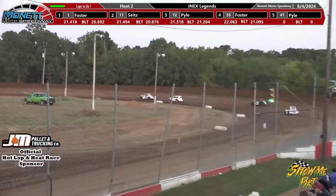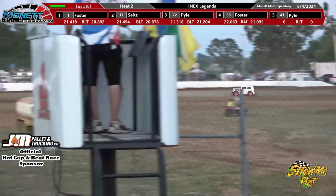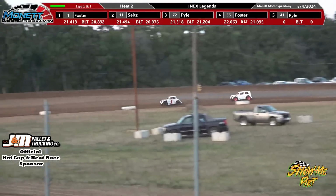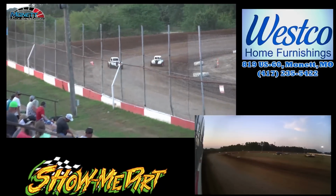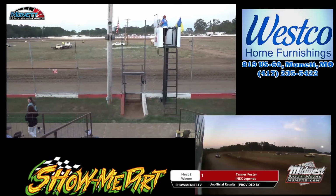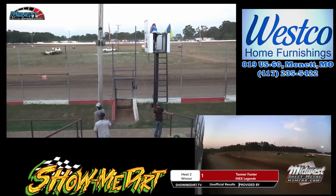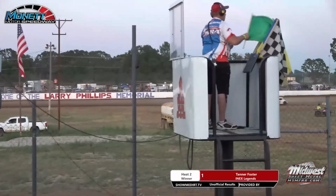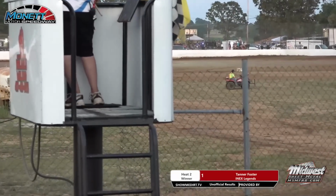Seitz going to take a look at the inside as we go through 1 and 2. Evan Powell going to spin there after just taking that 3rd spot away. Coming off of turn number 4, checkered flag being brought to you by Wesco Home Furnishings. Tanner Foster taking that Wesco Home Furnishings checkered flag. Michael Seitz coming in a very short distance behind, 0.1 of a second behind that number 1 machine. Kenny Foster finishing 3rd, and Evan Pyle had a good race going on.